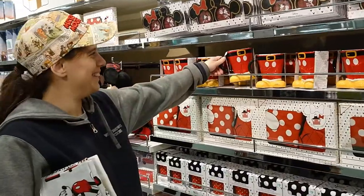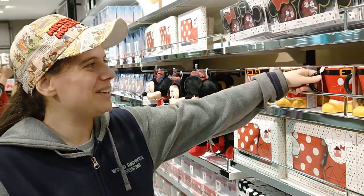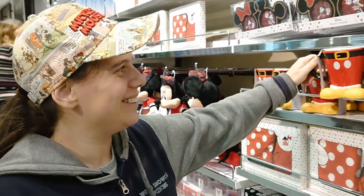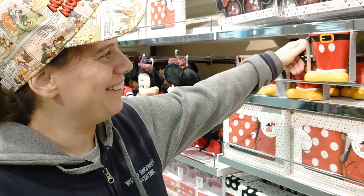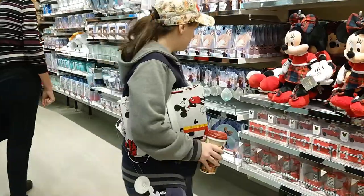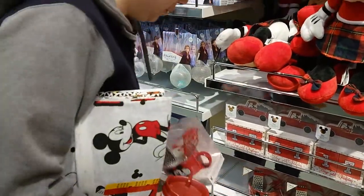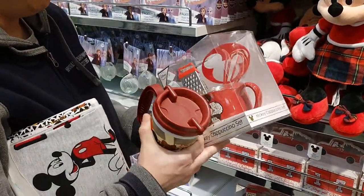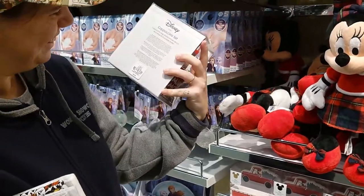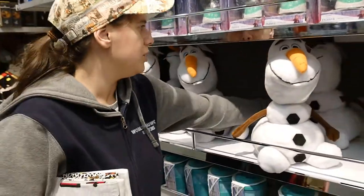And I like this cup. What is it? It's Mickey Mouse's trousers. Oh yeah, he's got Santa trousers on. Yeah. You could do with a new mini grater. That's cute. £8.